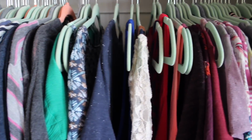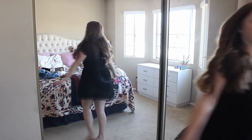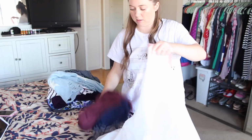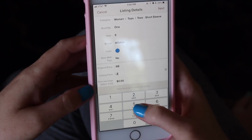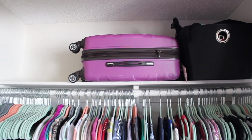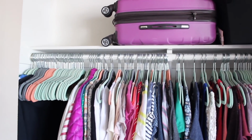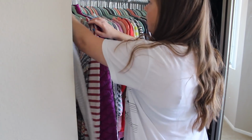As you know, I have been decluttering our apartment like a madwoman, and today I decluttered the closet and thought I'd bring you along on the journey. I'm going to give you all my closet clearing out tips and also show you how you can easily sell your clothes on the Poshmark app. It's amazing, a great way to make some extra cash, and we're just going to really deep clean the closet, so let's get started.